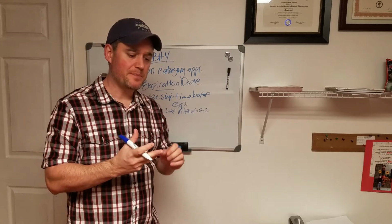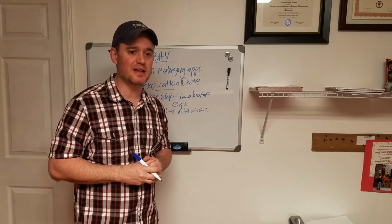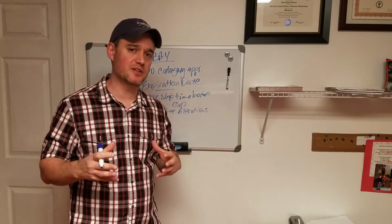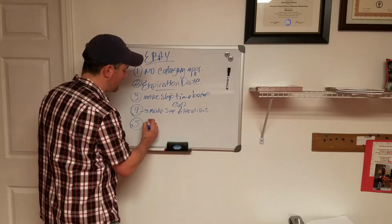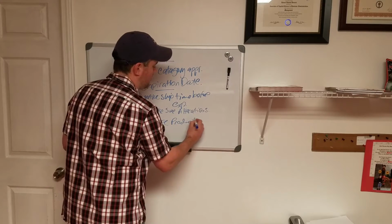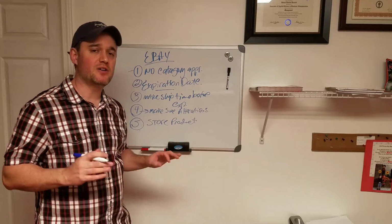Some candies, some baked goods, chocolate, anything that can melt, anything that could expire under a certain amount of heat or in a different condition. Make sure that you store the product properly before you ship it. Store the product in a room temperature area that is not going to damage it.